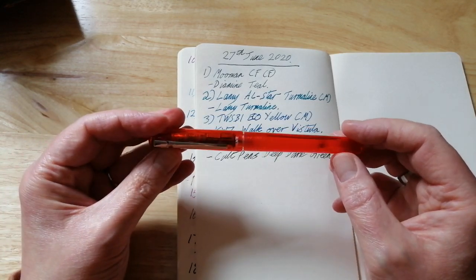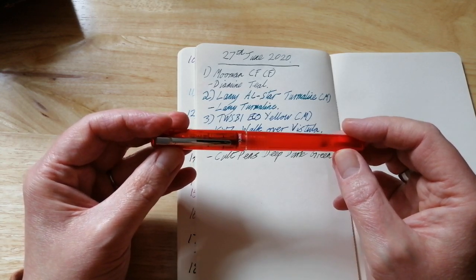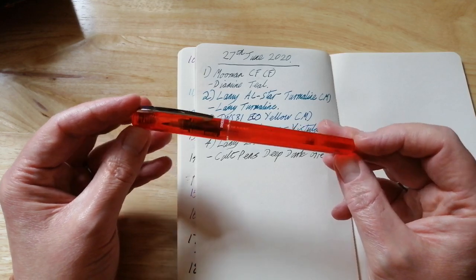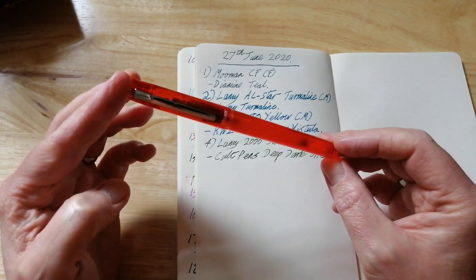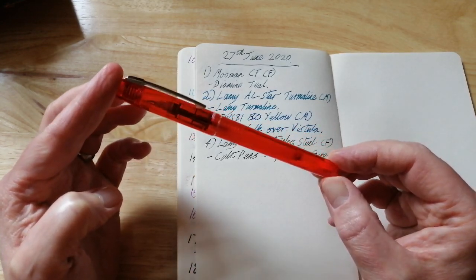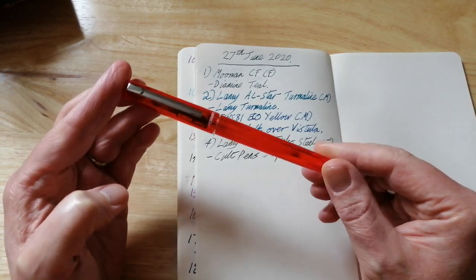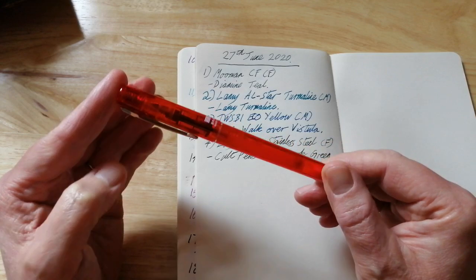They're cheap, they're plastic, but they write well. They've got very good quality platinum nibs. So think of the Platinum Preppy. Yeah, those of you who have used those or do use those, this is the next level. It's slightly better overall in terms of quality.